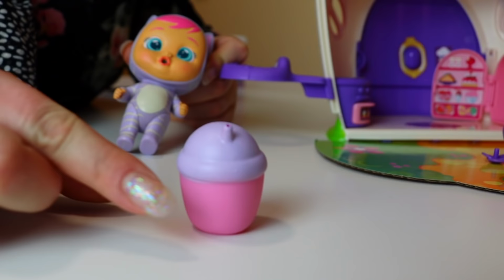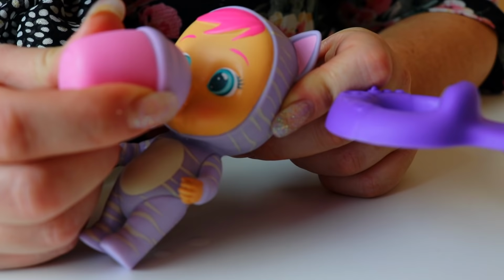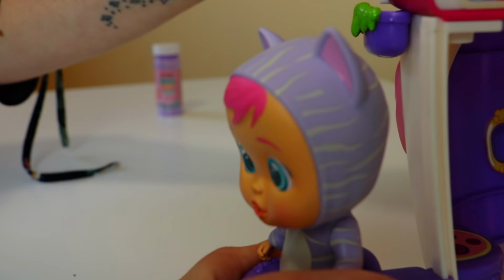It's a bottle! So here's the bottle, and I'm gonna give it to Katie, and she's gonna make some magic tears. Let me know when you've had enough, Katie! Oh, good girl, she's drinking, guys! Okay, now what she's gonna do is she's gonna go back in the lift. Granny's gonna take her all the way up.